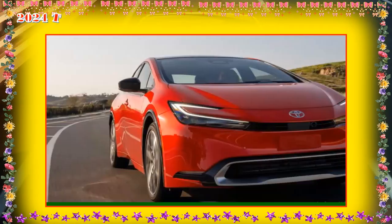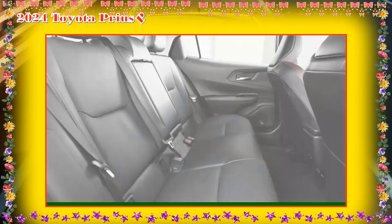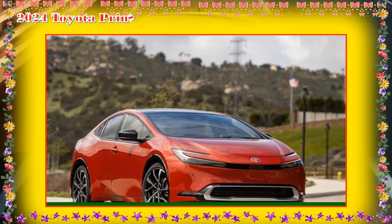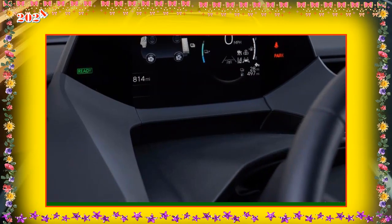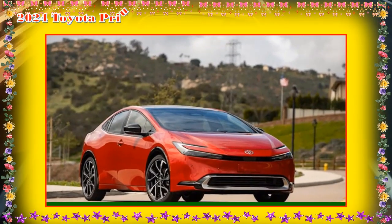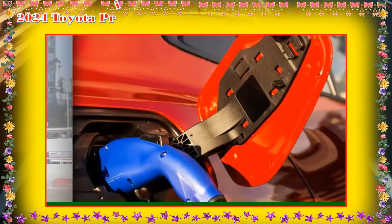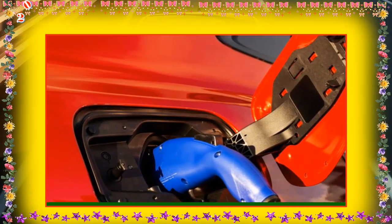Range, charging, and battery life. A lithium-ion battery pack gives the Prius Prime an electric driving range of as much as 44 miles. During our testing of an XSE model, we managed 33 miles of highway driving on our 75 miles per hour highway fuel economy route before the battery depleted and the gasoline engine had to step in.